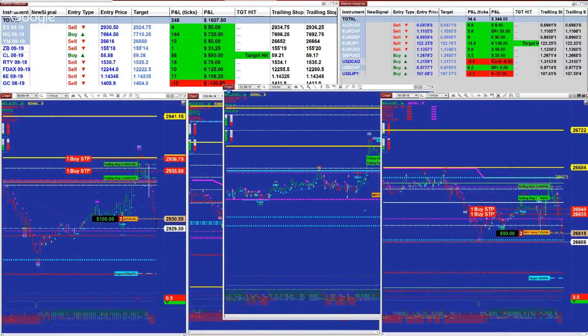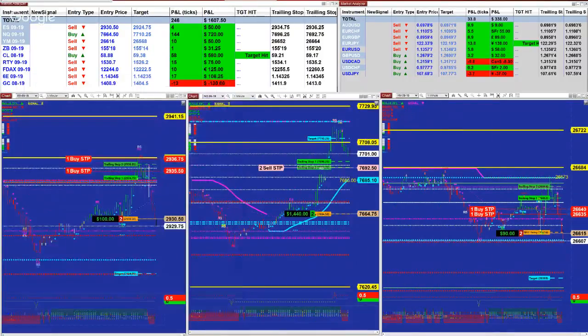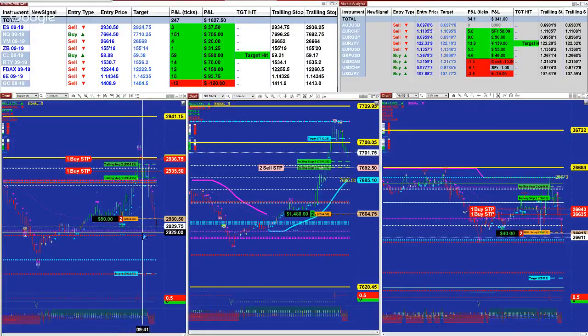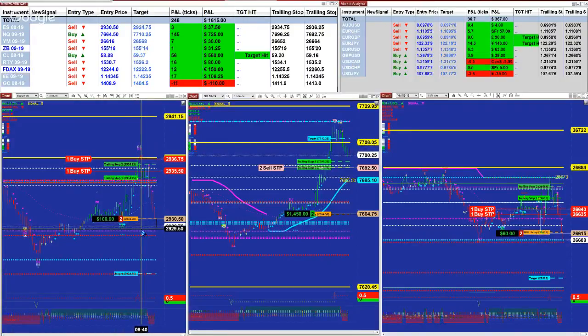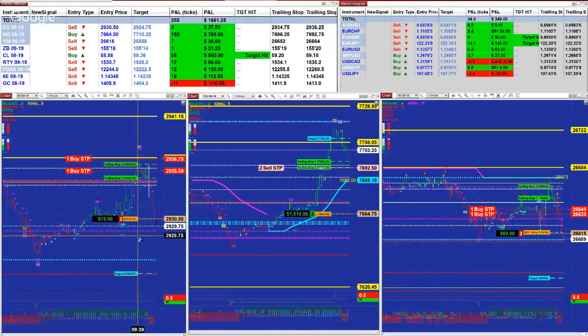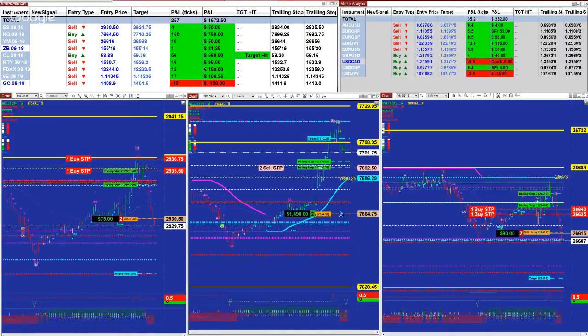So let me take the CL out. We have some nice movement for summertime, and if you are on that trade with the ES, you've got to watch out for the 29. This is a support line 29.25, followed by 28.75.